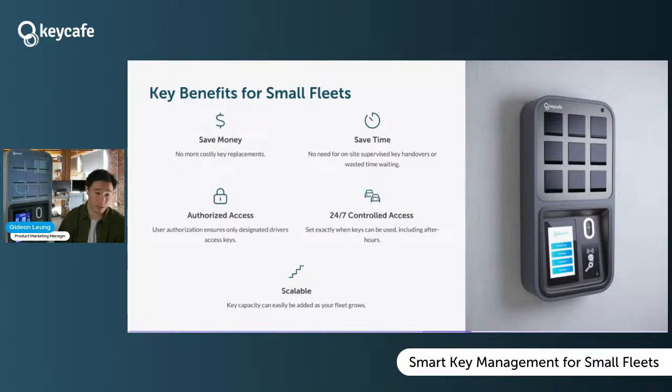Because users have to authenticate themselves at the SmartBox, it ensures that only authorized drivers get the keys and only the key that they need. Other systems might have similar authorization systems, but it might be a single door where all the keys are stored inside and the driver is still responsible for picking up the right key.